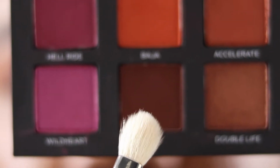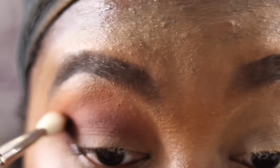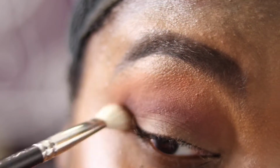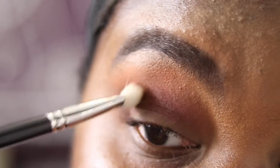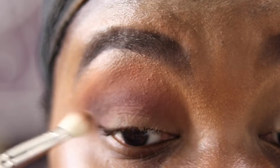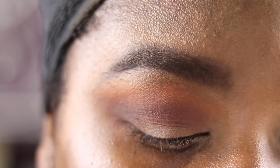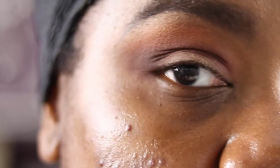Next I'm going in with my MAC 217 fluffy brush, going into the shade Punk and popping that on my outer V, building that up and blending that out, sticking to my outer V and bringing it into my crease as well. So it's outer V with deepening, giving some dimension. Now, because we lost a tiny bit of that purple, I'm just going to go back into Hell Ride, place that again and blend it on top just so we get the intensity of that purple back. Okay, so now I'm happy with the dimension.